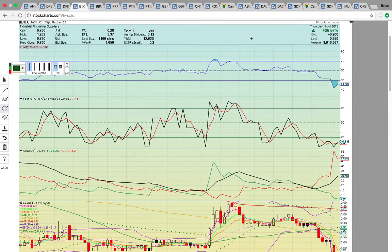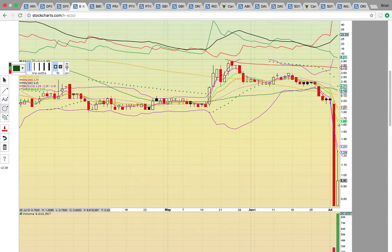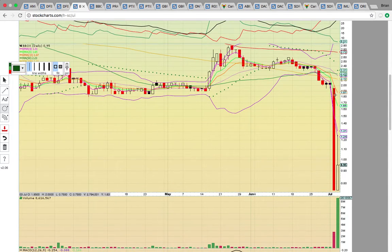Okay, take a look at BBOX here, closed up 26%. So this is a bounce play. Look at that crazy candle on Tuesday. That was a huge drop. And notice how it closed at low of day on Tuesday as well.